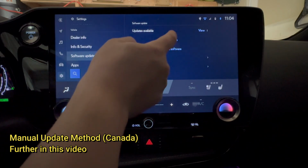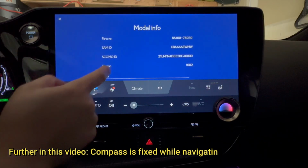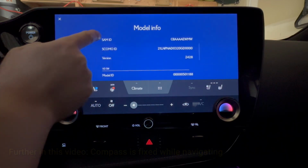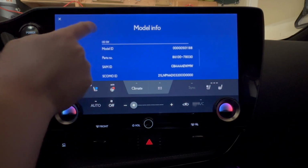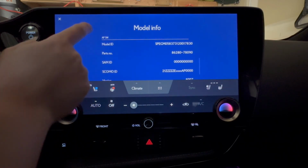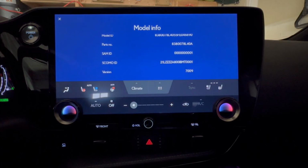So what I'm going to do here is, okay, model number, you can see 2050 for the HU. CA we get 1002, and then for VP 2050. GD we have 2428. VD we have 2050. OD we have 1001. SM 1001. AP 8007. And MT we have version 7009.